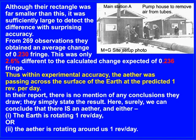From 269 observations, they obtained an average change of 0.230 fringe. This was only 2.6% different to the calculated change expected of 0.236 fringe. Thus, within experimental accuracy, the ether was passing across the face of the Earth at the predicted 1 revolution per day. In their report, there is no mention of any conclusions they draw. They simply state the result.